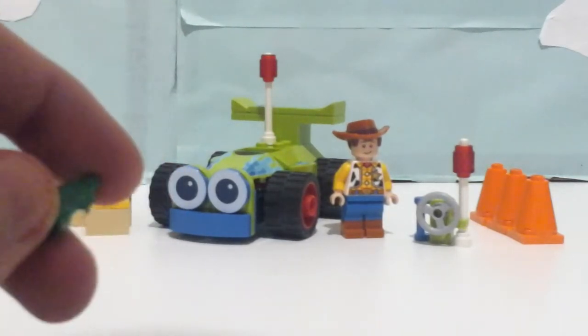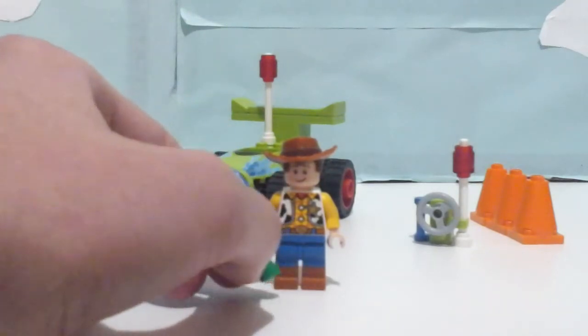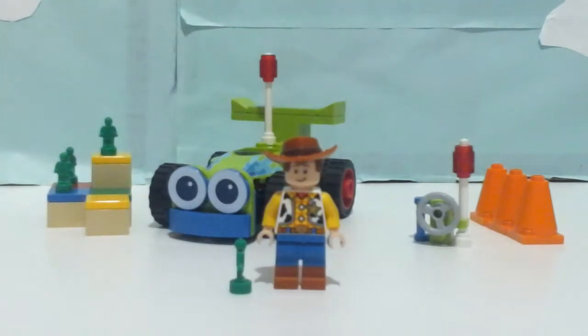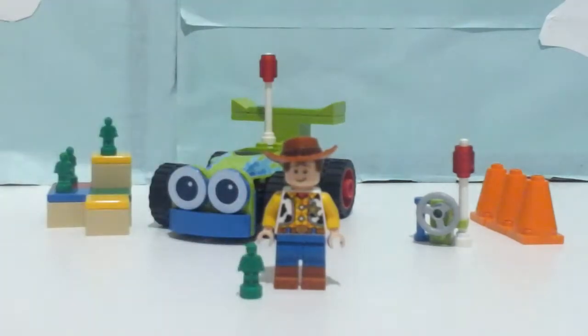Yeah, I just think they're so good, and if you put them next to Woody, they look like the size they were in the movie, because the army men were about this small in the movie. If you want to remake some stop motion scenes from the first Toy Story in particular, these look so much in scale and work especially well.